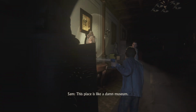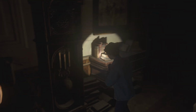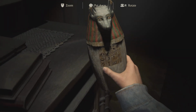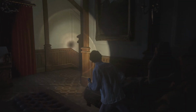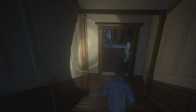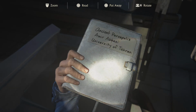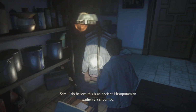This place is like a damn museum. Think they've got a dinosaur wing? Wouldn't surprise me. Organ jars. Cool. Here's another one. Nope. I do believe this is an ancient Mesopotamian washer-dryer combo.